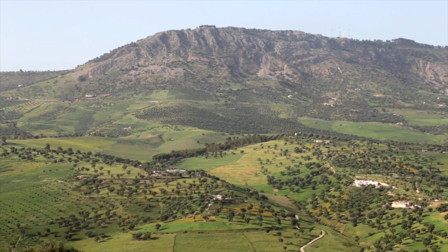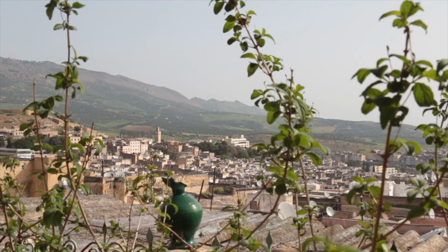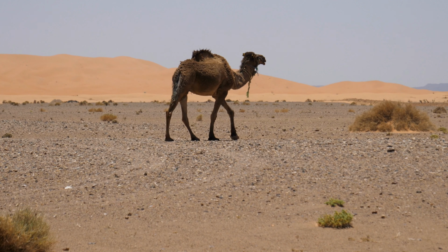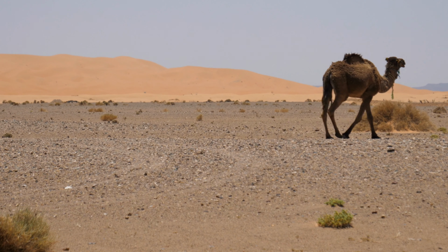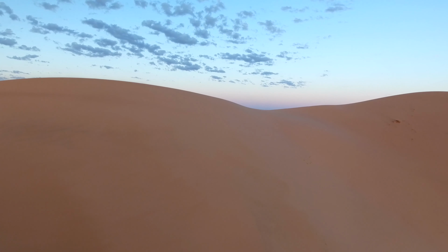If you love to hike, why not take a trip to the Atlas Mountains for breathtaking views and an outdoor adventure? If dune bashing is more your thing, why not rent a car or hire a driver and head out to the Sahara Desert to see this golden landscape whilst bashing through in a 4x4.